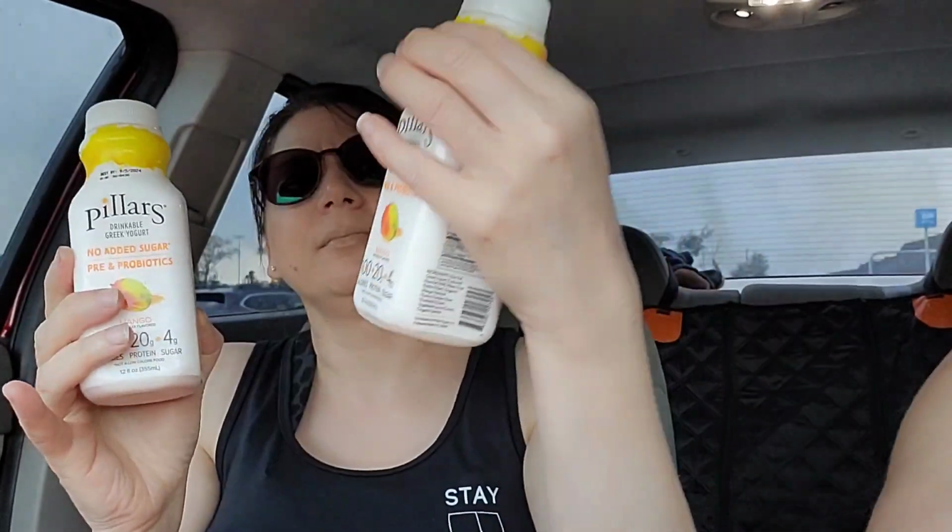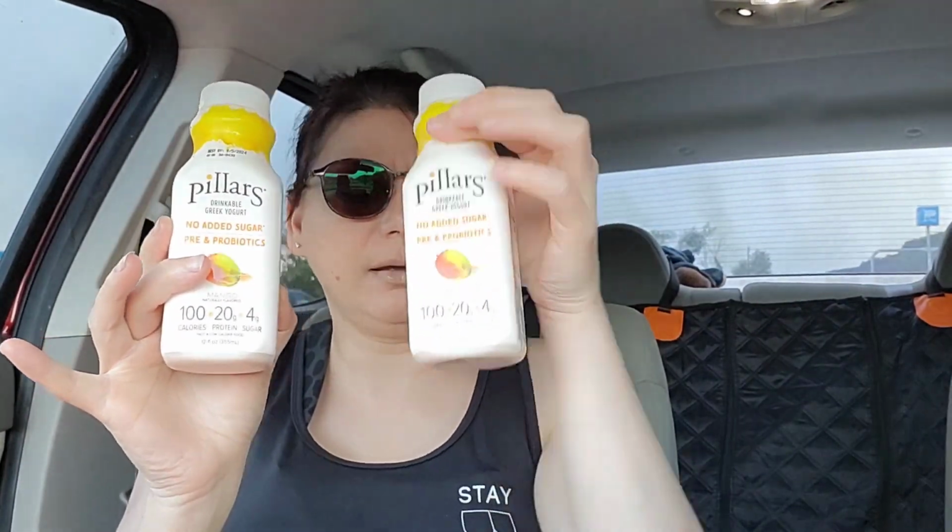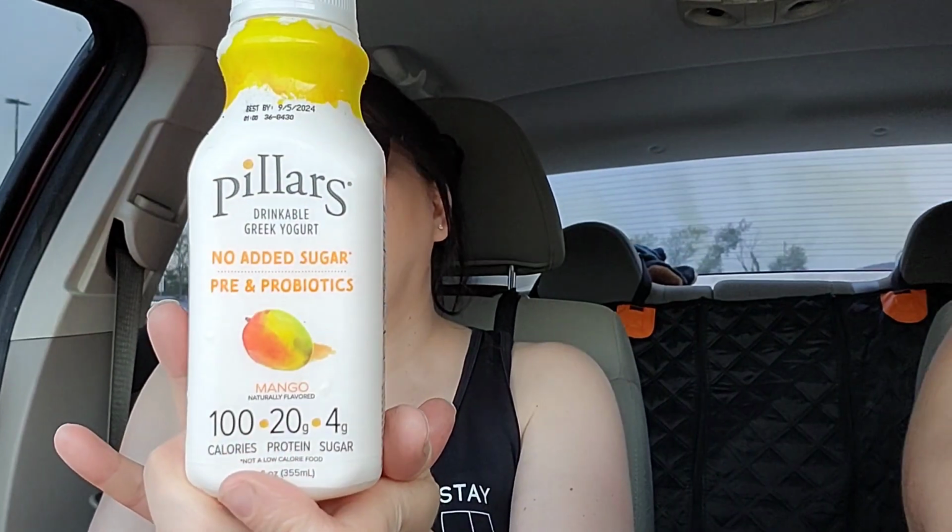Oh, look at what hubby got. So this is what we got. And he got one. Okay. Mango's a tropical fruit, right? Yeah, it's a tropical fruit. This is no added sugar. And it's pillars. And I have real thick skin, so even if there are pesticides in there, it should be okay.